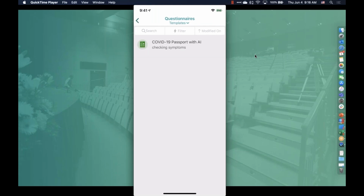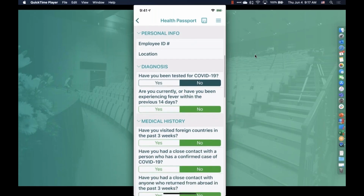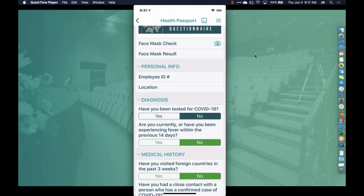So we call the questionnaire COVID-19 Passport, and my version combines also the AI face mask checker, and I'll show you that in a second. So I'll tap on it. It opens up the Health Passport questionnaire. We try to make the font pretty large so it's easy to read, and trying to minimize the number of tabs. All the questions are on single screen, so I can just slide it up and down.